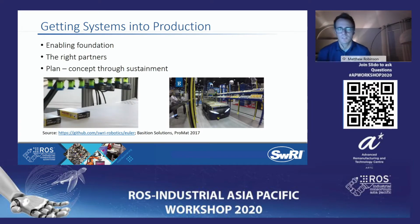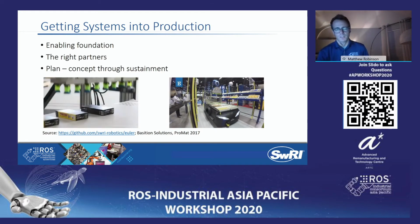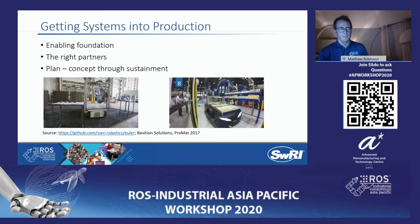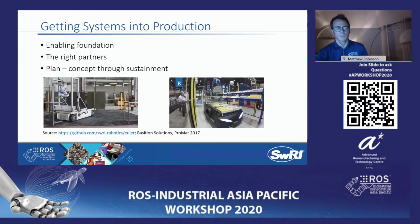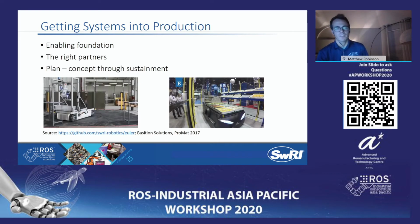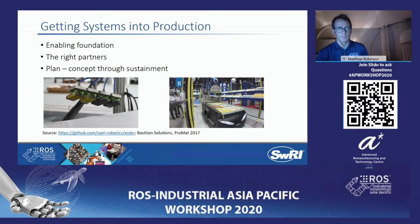The key thing is, my talk is about some experiences getting into production. Our first example of that is Bastion, and it was great to hear Roger mention them as well, because they've been a great partner and member here in the Americas. The key thing is to get that integrator, or people who deliver solutions, engaged, to educate them that we can build an enabling foundation. In this particular case, Bastion was the right partner to work with an end user.